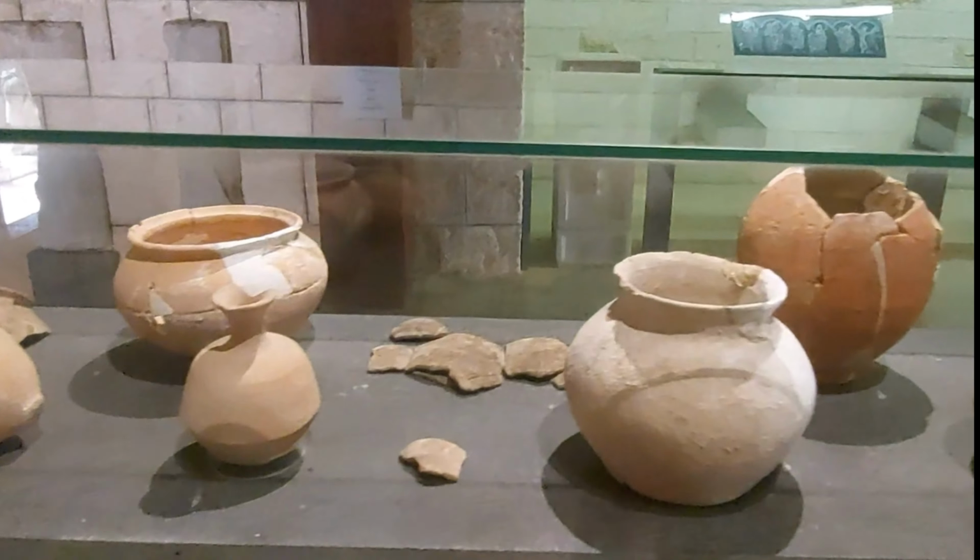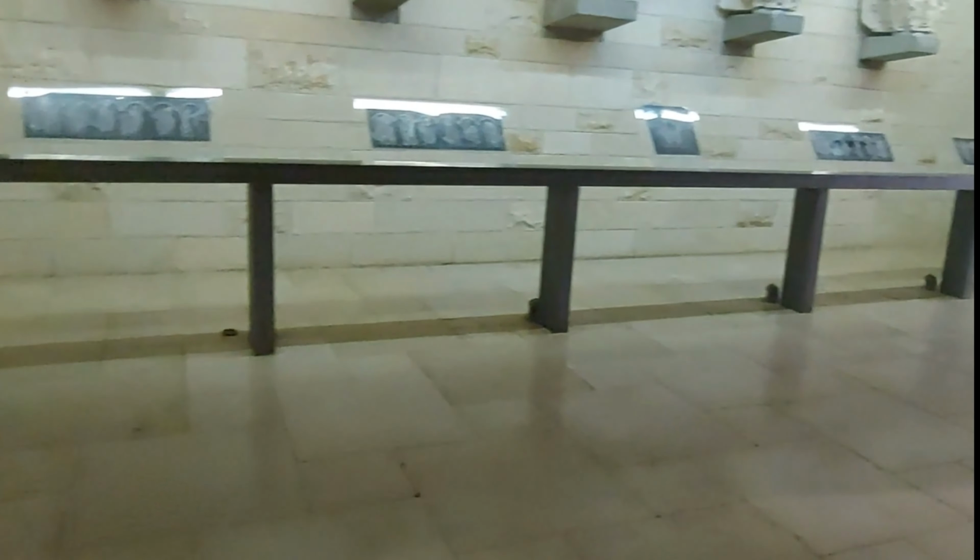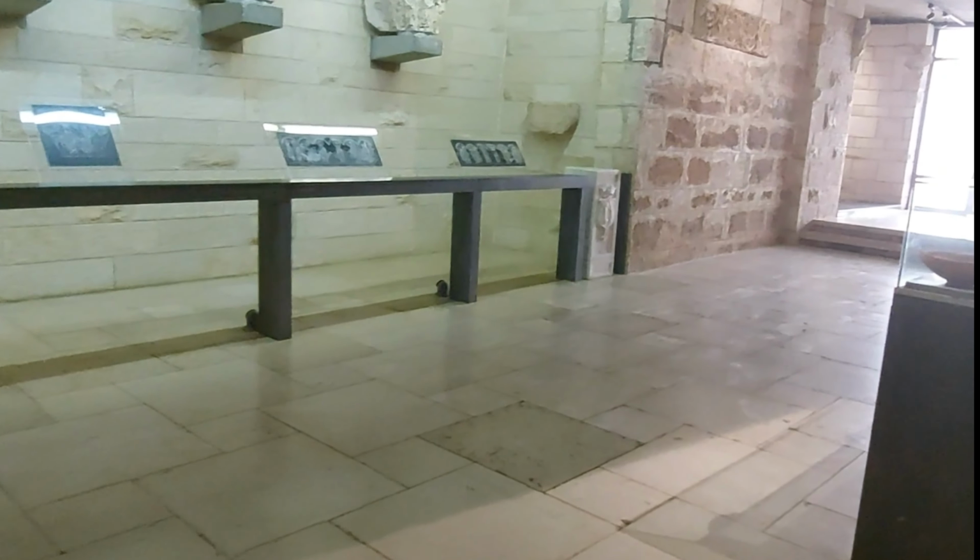The great number of pottery finds kept by the Franciscans shows that the place was inhabited from 1000 BC, from the time of King David.